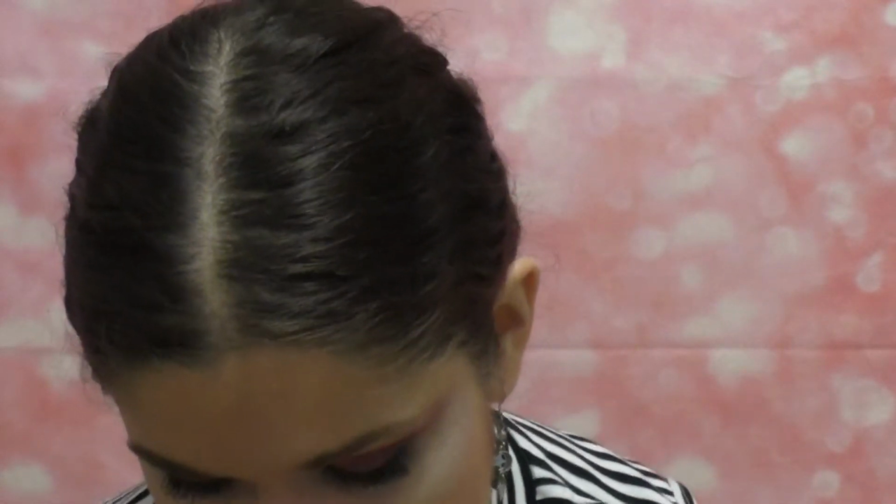So I'm excited to try this on my lips. I'm not sure if this is a gloss or if it's just something that dries down, but I'm gonna find out right now.